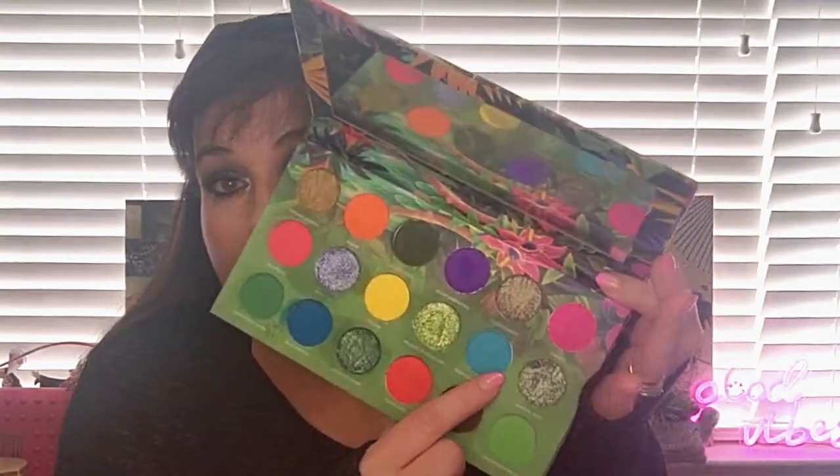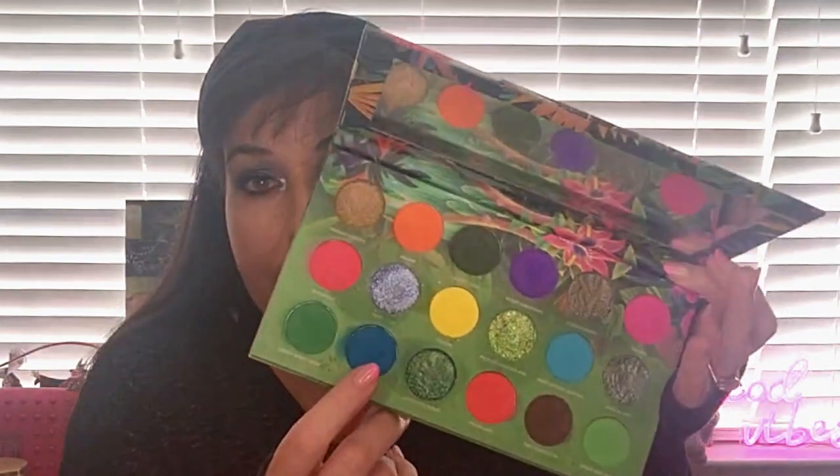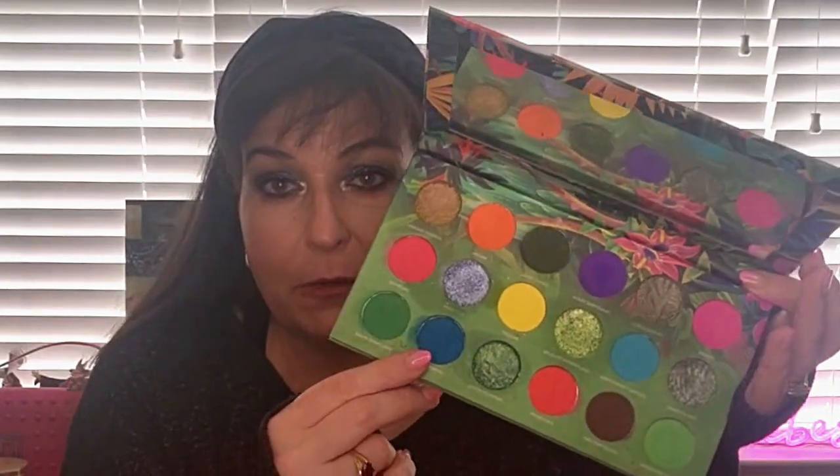I'm pretty sure I used this Resplendent Quetzal. Is that how you say that? I don't know, but I'm pretty sure I used that color, and I definitely used this blue Morpho because I can tell I used that. I probably made a blue look, probably made a blue and green look, actually. I don't remember what colors I used, but I remember I loved the look that I made.